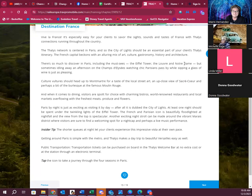Culture vultures should head up to Montmartre for a taste of the local street art, an up-close view of Sacré-Cœur, and perhaps a bit of the burlesque at the famous Moulin Rouge. When it comes to dining, visitors are spoilt for choice with charming bistros, world-renowned restaurants, and local markets overflowing with the freshest meats, produce, and flowers.